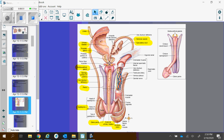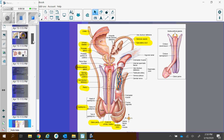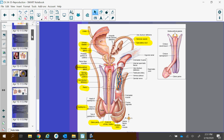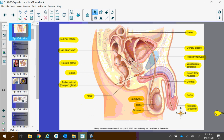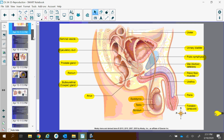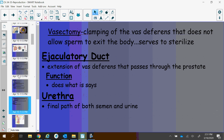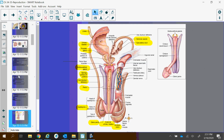Ejaculatory duct passes through the prostate. It's pictured on this side, and we saw it up here. Minimize that guy. Come on, man. I'm just tired, guys. This is it, ejaculatory duct. Notice that the urinary bladder empties through a different portion or a different port. So there are 2 ejaculatory ducts, one tied to each seminal vesicle. All right. Yep, that's what it says. Urethra, that's your pee hole. You know that.